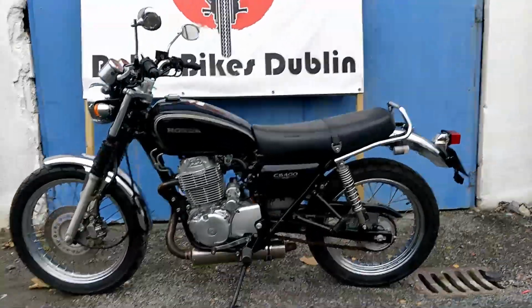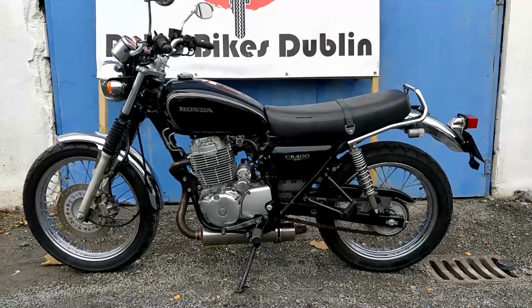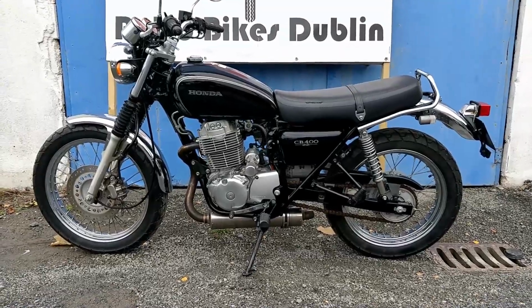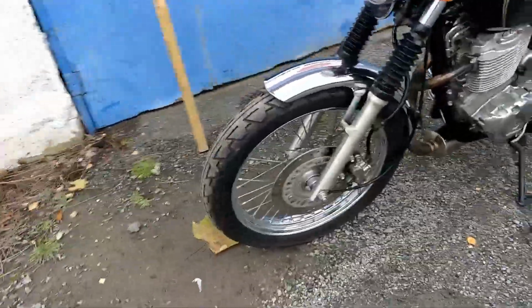Today we have for sale a gorgeous Honda CB400SS with a few extras on it, like the exhaust, which is really beautiful, nice to have on this type of bike. Only 13,000 kilometers from new. It's 2007. Front tire is perfect, no need of changing.